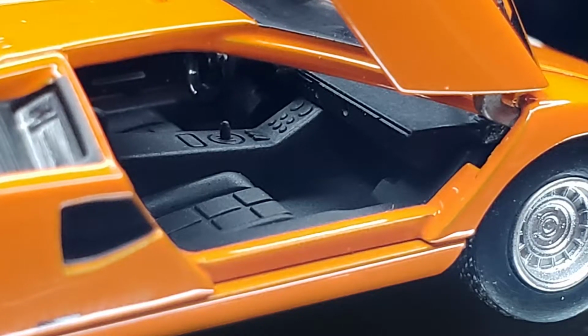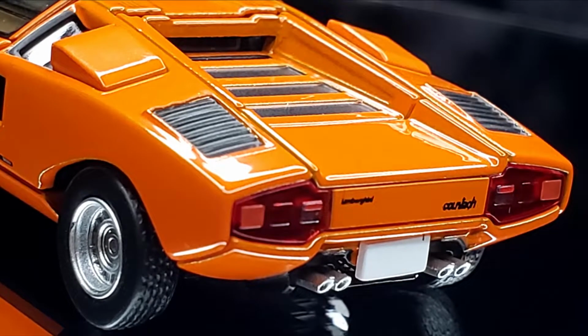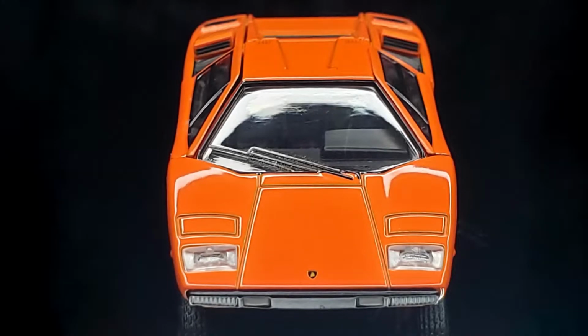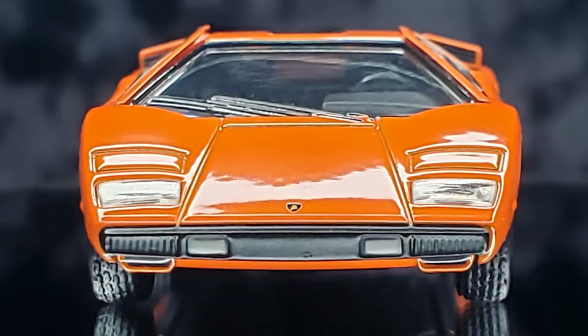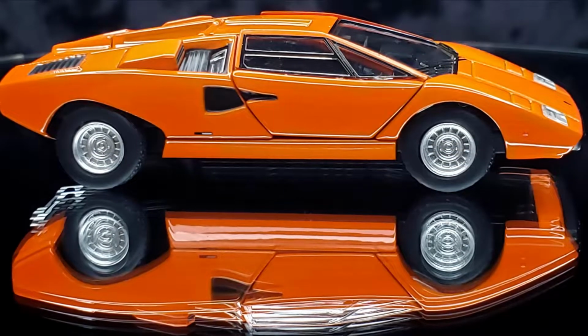So sorry that's kind of long, but I thought it was a neat little story. And as far as the second half of the name goes, LP400, the LP is referencing the positioning of the engine, longitudinal posterior, or long ways in the back, and 400 was just rounding up, referencing the 3.9 liter engine.